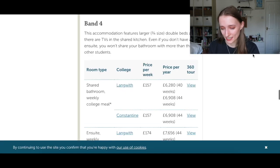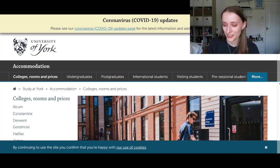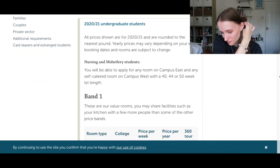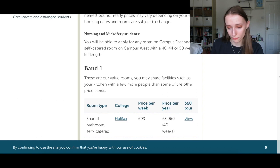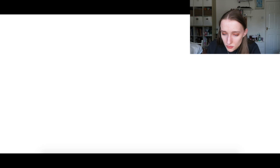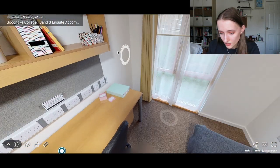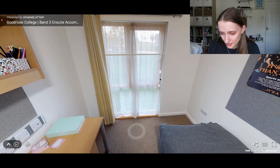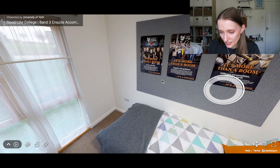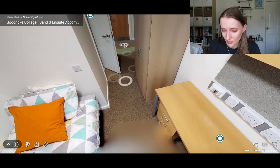Okay, and we are at the last one finally, and it is University of York. Now, again, York is collegiate, so it was a bit hard to find the right one. I thought the prices were quite affordable, but the one I'm looking at right now is Goodricke College Band 3 ensuite accommodation. You've got this lovely netted sort of curtain, a single bed and an ensuite, and then you can go more into there if you want.